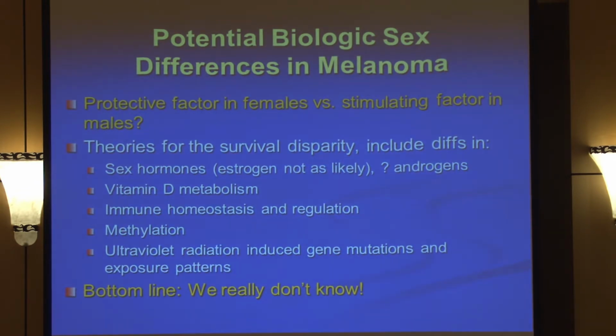Androgens are interesting. There's a recent study out last year looking at men with a history of prostate cancer who showed a significant risk in that group of patients for melanoma. Now, again, those are older men who are also going to have a lot of sun exposure, but they didn't see similar increased risks of non-melanoma skin cancers, basal cells and squamous cells. We don't know if this is differences between vitamin D metabolism, how the immune system is regulated between men and women, epigenetic changes, or how males and females respond to UV radiation in terms of exposure patterns or genetic mutations.